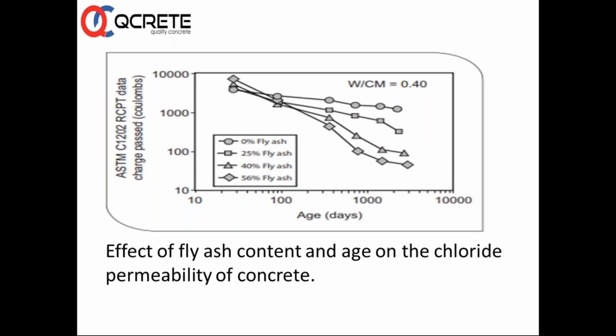Personally, one of the most striking facts that can be extracted from the usage of fly ash is its significant impact on chloride permeability. Whenever we blend a good amount of fly ash, you can see the resistance to chlorides significantly improves.